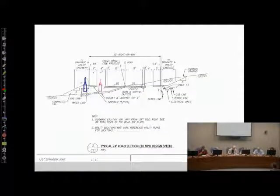Then the second variance is dealing with the placement of street light supports, and this is an image that the applicant provided staff that illustrates some things. The current lighting provisions are an appendix in our subdivision regulations called a Guide to Residential Street Lighting, and in there is a specification that the light supports are to be 10 feet from the edge of pavement. That was for safety reasons. What the applicant is requesting is to allow the supports to be 3 feet from the back of curb.